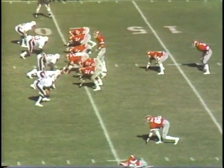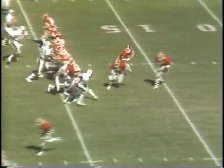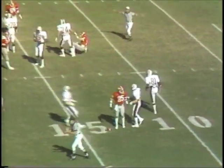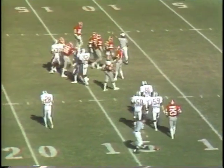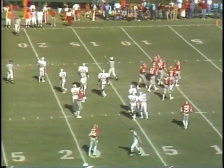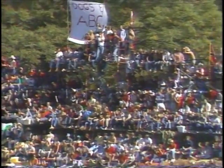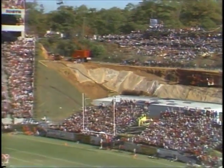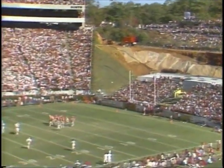Second down, 9 from the 21. Buck Ballou, blocked. Number 74, Chuck Allen, the 250-pound senior from Anderson, came hammering in to get him. The pass was blocked. And up on the railroad tracks, the Hill people, some of them spent the night there. As many as 5,000 of them up there. Railroad tracks, the foundation for their seat. And the train does not run on game day. I hope not, huh?